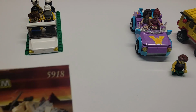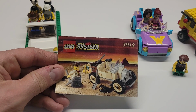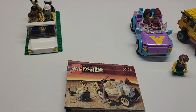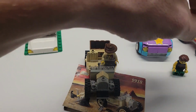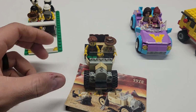Now, obviously, LEGO Friends are a lot different than LEGO minifigs, but let me show you another old set that I have. This is LEGO set 5918. This is the Scorpion Tracker from the LEGO Adventurers Egypt series. I have 3 or 4 variations of this vehicle, this one being my favorite, the one that was sold just as the vehicle. But it uses a really unique piece and allows you to do 2 minifigs side by side.